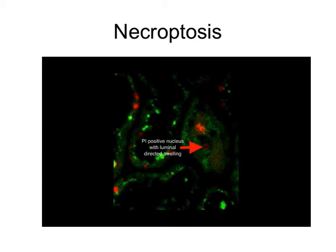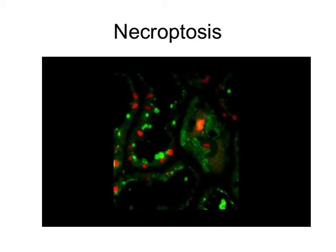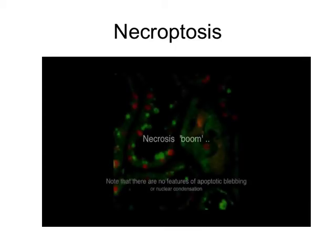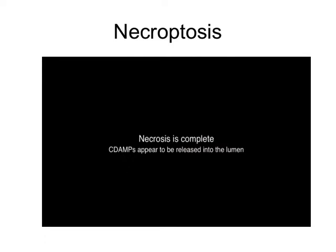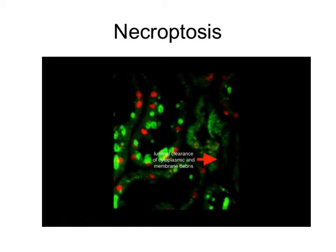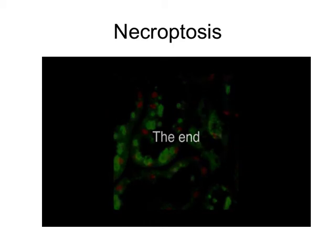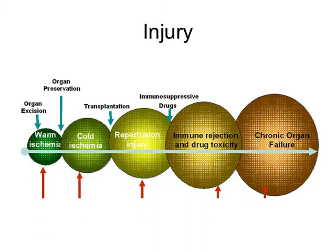What you'll see in this video with the arrow is a PI positive nucleus, and if you look in the area, you can see that particular cell exploding, and the DAMPs appear in the lumen. So this is something that you can actually see in real time with some of our clamp models. So you can see how it's applicable to something like transplantation or a partial nephrectomy procedure.